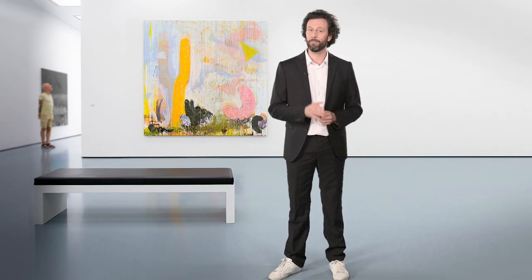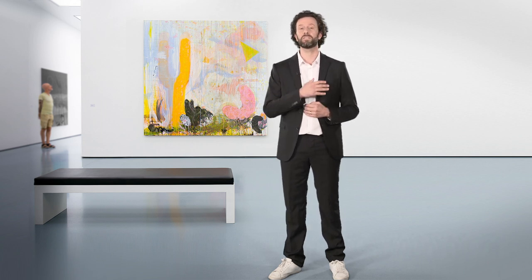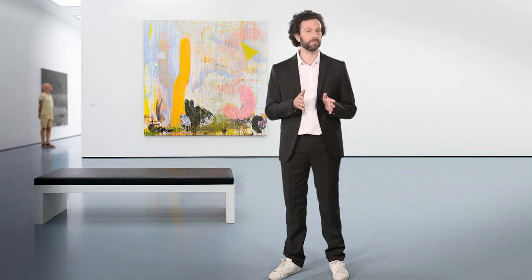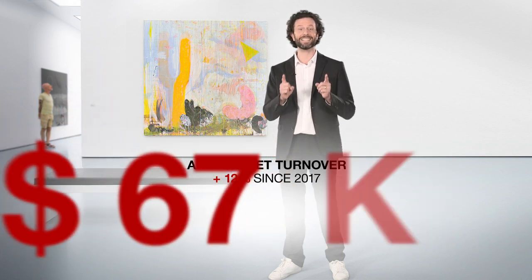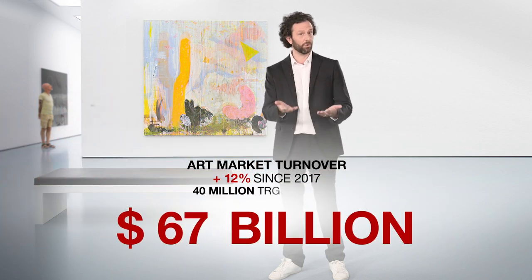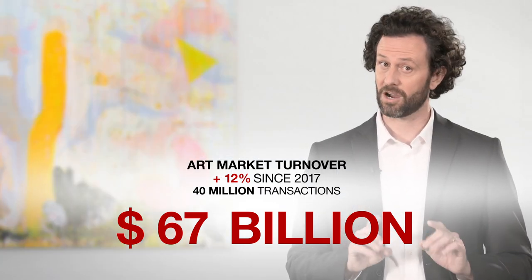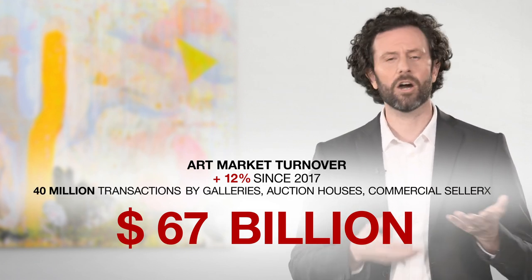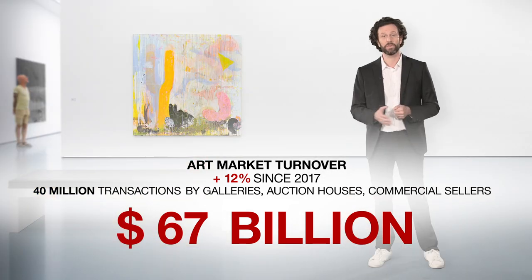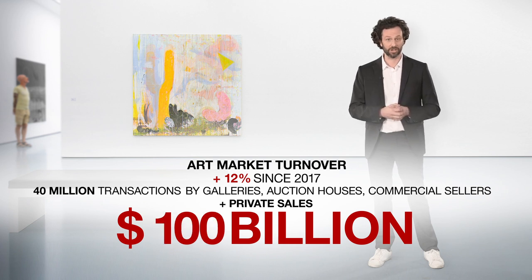Artworks are unique. That's what gives them value and makes them objects of desire, as well as investments. The market for art is continuously growing. Having increased by 12% since 2017, the market's turnover in 2018 amounted to $67 billion, broken down into 40 million individual transactions. But included in these figures are only those transactions that are carried out by galleries, auction houses, or other commercial sellers. With the inclusion of private sales, the market is more likely in the range of $100 billion.